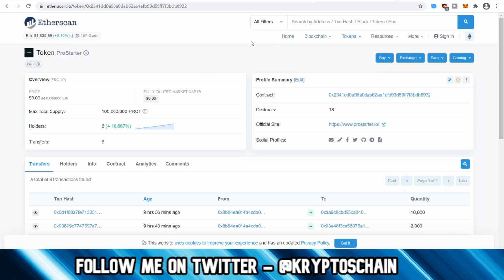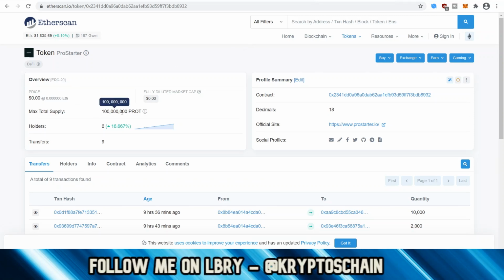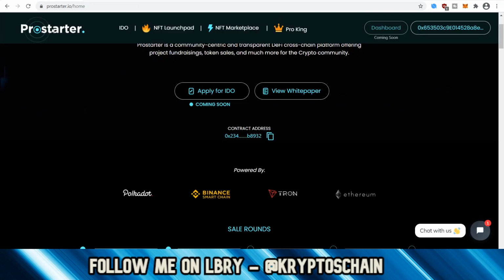So you paste this contract address there, and then you can see the max total supply, which is 100 million. We're going to take a look at that in the tokenomics too, where they explain what it is and how they're splitting the tokens. As you can see, it is pointing to the official website, prostarter.io, as well. And of course, they've got the social media profiles and so on. So this is a good place to check.